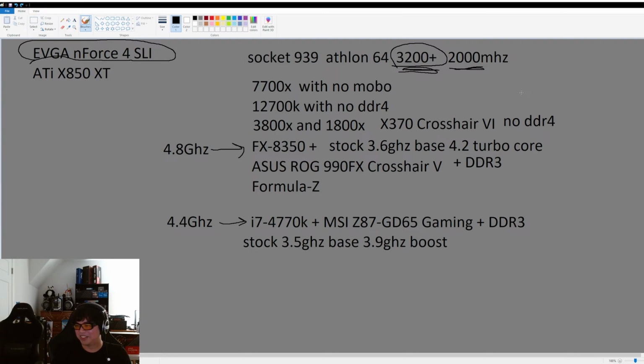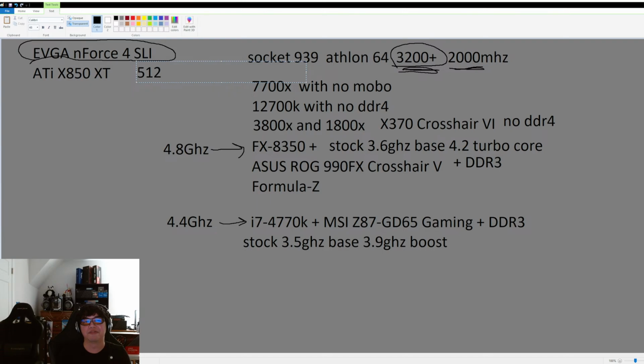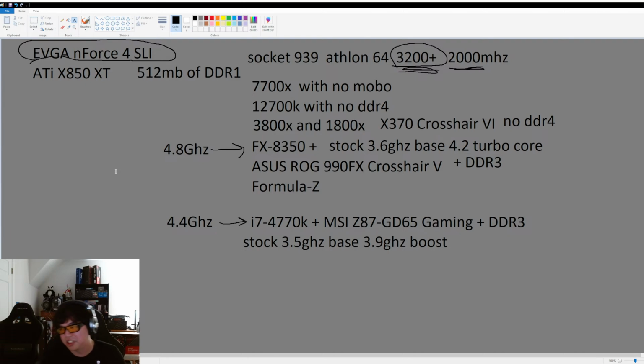You had the same MSI with two. Oh, you know what? You know how much RAM I was running back then? When I first built this PC, I was running 512 megabytes of DDR1. Eventually I upgraded it to 2 gigabytes, but it was toward the end of the time that I had that PC. Most of the time I only had 512 megabytes of RAM.